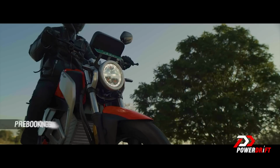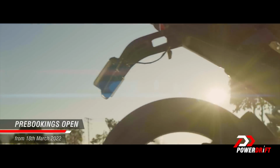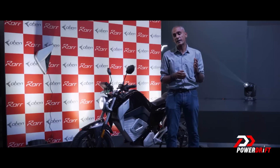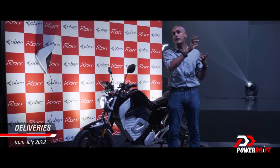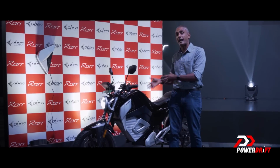So, bookings will open shortly at 999 rupees. I know what I always say, which is test ride and decide, and I continue to say that. Test ride and decide whether you want to get one of these home. That happens in May. If you do decide to do it, they should be delivering these in July in about 9 cities across 8 states, and they're basically covering Rajasthan, Gujarat, Karnataka, Tamil Nadu, and all of these states. That's where they're headed first.